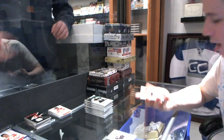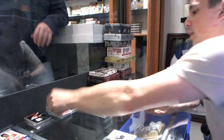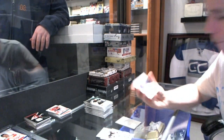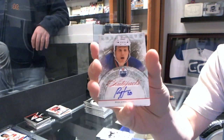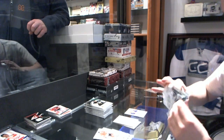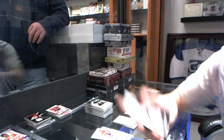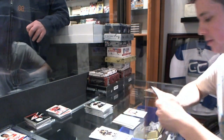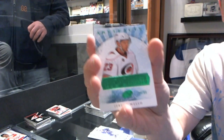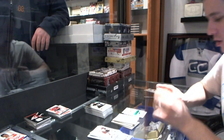We start with a Team Canada dual jersey, number 125 for the Buffalo Sabres, Marcus Paulino. Autofacts for the Edmonton Oilers, Ryan Jones. Goalie insert to $9.99 for the Colorado Avalanche, J.S. Jaguar. We've got an Emerald Rookie, number to $99 for the Carolina Hurricanes, Jeremy Welsh. He runs like a Welshman.